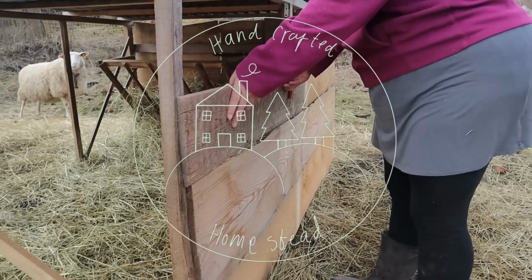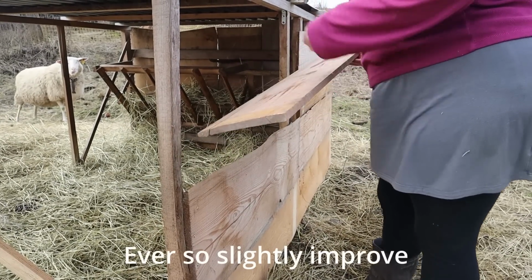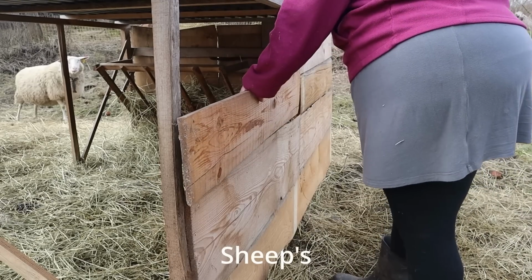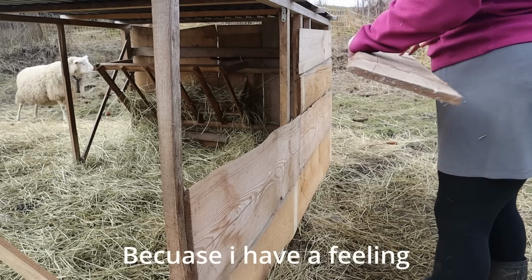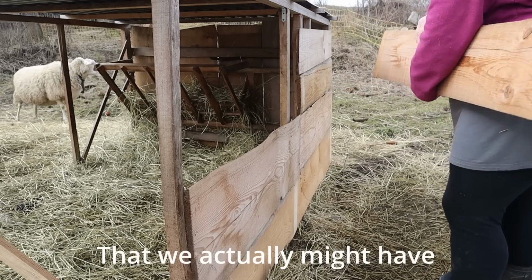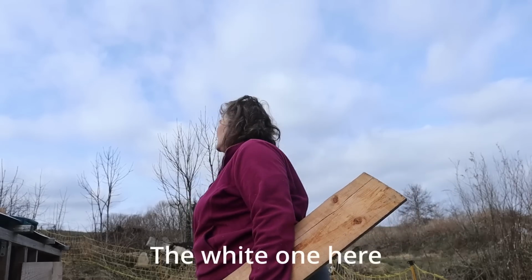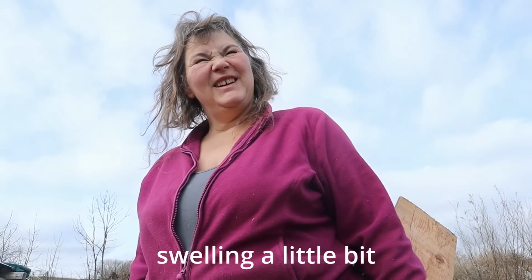What are you doing? I'm trying to ever so slightly improve our sheep's living quarters, because I have a feeling that we actually might have babies. Have babies? Yeah, some lambs, I think. The white one here, I think her udder is swelling a little bit.